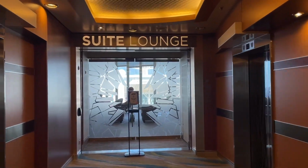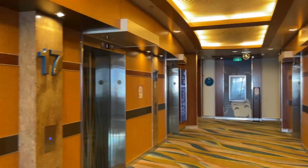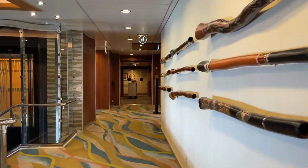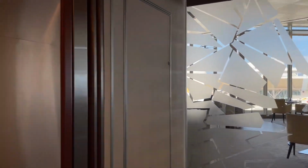Starting with the 17th deck, we have the suite lounge and the coastal kitchen that are exclusively for suite cruisers. On this deck, there are a total of 30 two-level staterooms.